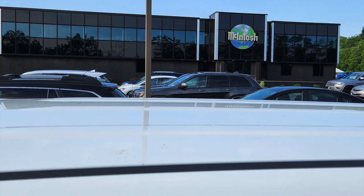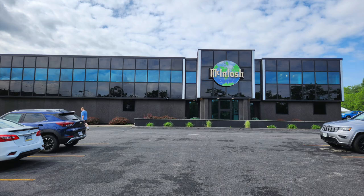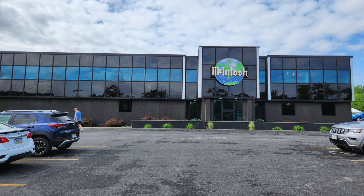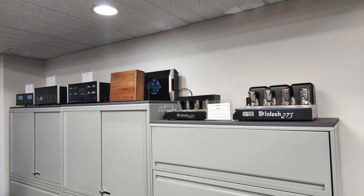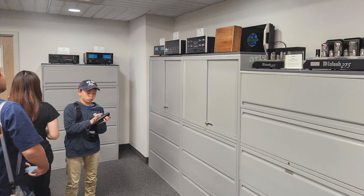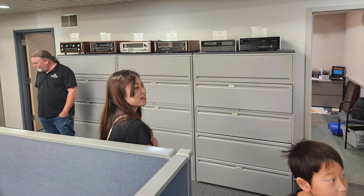I arrived at McIntosh about 2 hours before the factory tour started. It started at 9:30, so I had to wait a bit to get going. And I did notice the building itself. It reminds me of my MC402 power amplifier. All it needs now are 2 VU meters on the building to be flashing, and then we have a complete amplifier. But you can tell the amplifier or the building was inspired by one or the other. Don't know which, but the building does look like McIntosh gear.